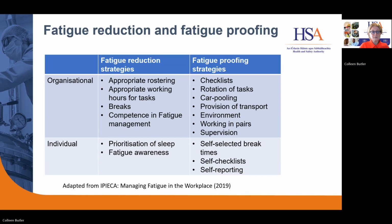So one of the things I did want to point out from this is the organizational role and the individual role. There's a shared responsibility here for the management of this, and we probably need to talk more about the organizational role, and not just focus on the individual.